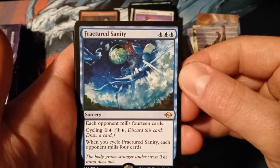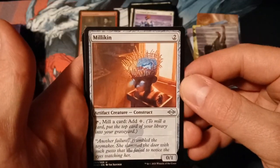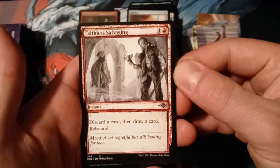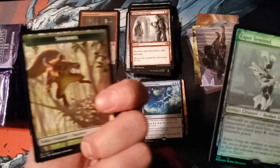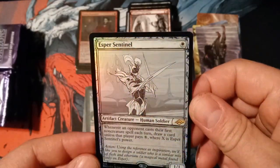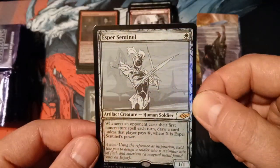Got the Fractured Sanity. That was me after opening the last set box that we just got hosed. We went to Pound Town. Faithless Salvaging with the sketch art. Pretty cool. Whoa! Oh, squirrely. Okay. Got a sketch foil, crazy, whatever you call it. I don't know what it's called. Sketch foil, is that it?